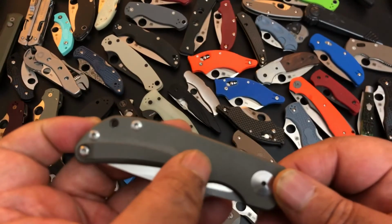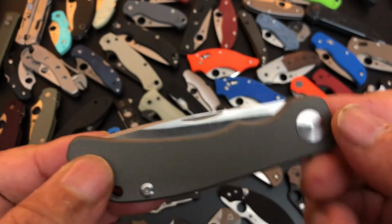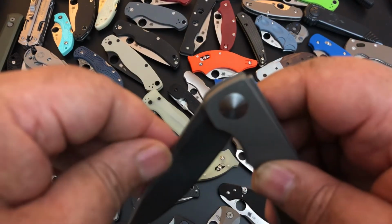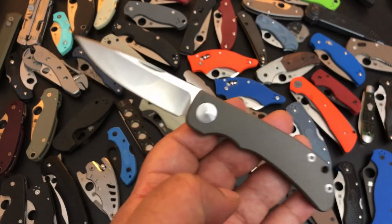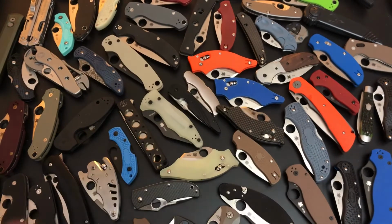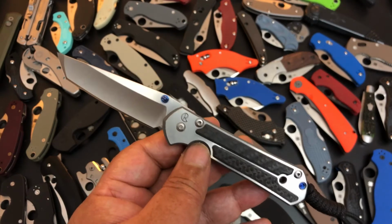I love the clip that just follows the body. I love the titanium look. It is a Chris Reeve knife for sure. This is probably what you and I would think Chris Reeve would do if he did a slip joint. And so I'm real happy to have it. It's one of those knives that got me super excited in 2019. Hey, I love small Chris Reeve knives. I do. I love everything about Chris Reeve knives, I have to admit.